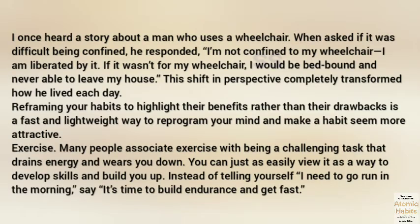I once heard a story about a man who uses a wheelchair. When asked if it was difficult being confined, he responded, "I'm not confined to my wheelchair, I'm liberated by it. If it wasn't for my wheelchair, I would be bedbound and never able to leave my house." This shift in perspective completely transformed how he lived each day.